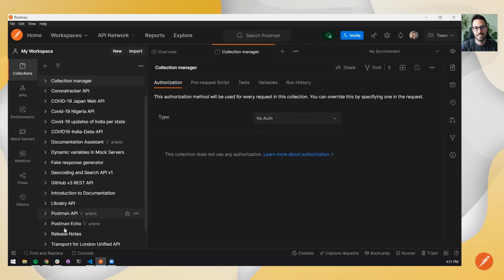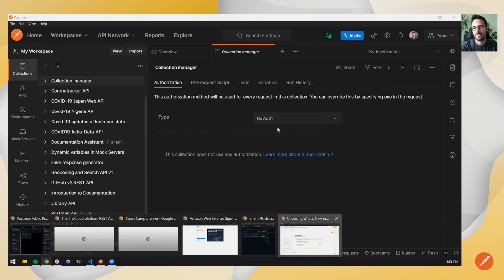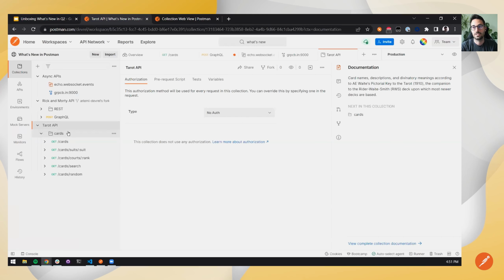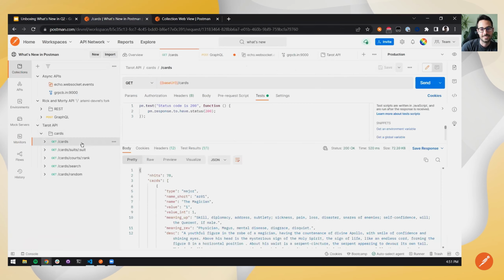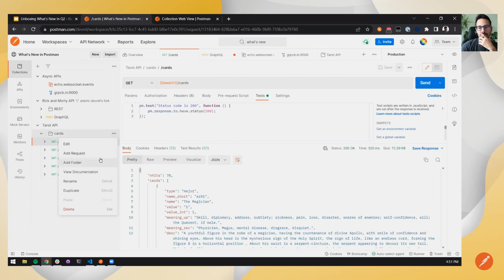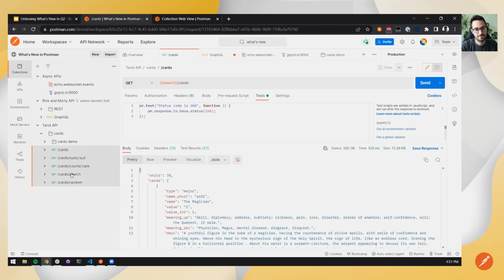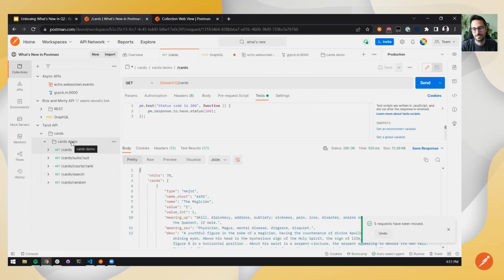Now, I can actually compare if I was in here and I wanted to select several things. Oh, it actually works in here. There we go. I can just demo it here. Let's say I want to delete all of these or move them to a new folder. Let me create a folder, and it's going to be cards demo. Now I can select all of these and just move them to this folder. So that's pretty handy.